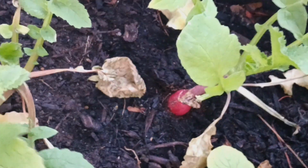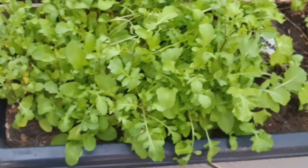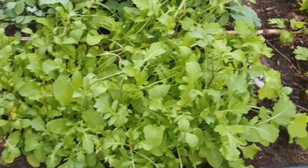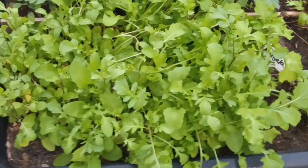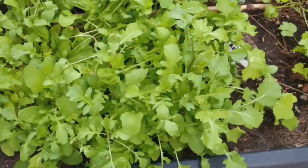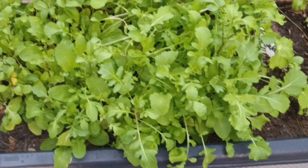And here we have tons of radishes. You can even see some of them coming through already, which is nice. Because when I tried growing radishes, I'm going to say 2 seasons ago, they definitely did not do well. We had radish greens, but the radishes themselves were hard and very skinny. These are more bulbous, and I can tell the leaves are hardier.